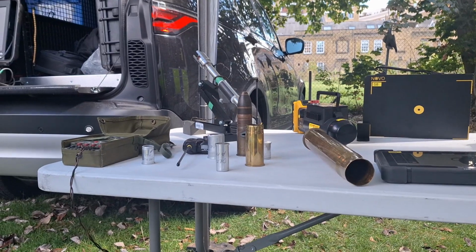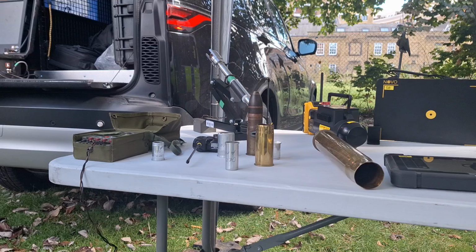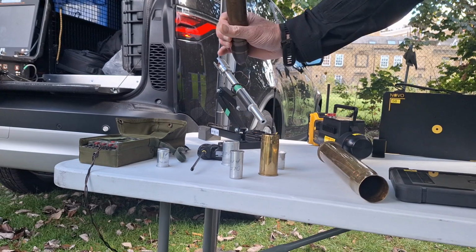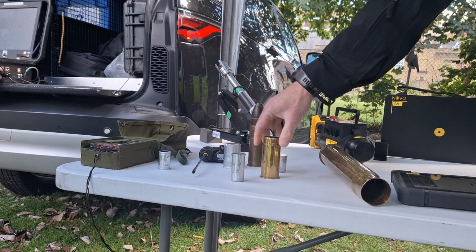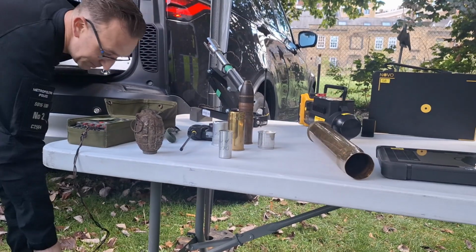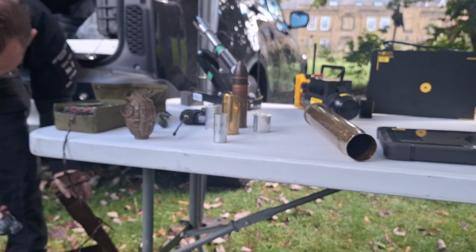So, these ones up here, you've got the destructors. That's what, 50 mil? Some of them still have fuses in them. They're quite easy to tell now, but just take that off. There's two types of this one. There's this one, and there's a Mills. This is a Mills. Yeah, that is a Mills.